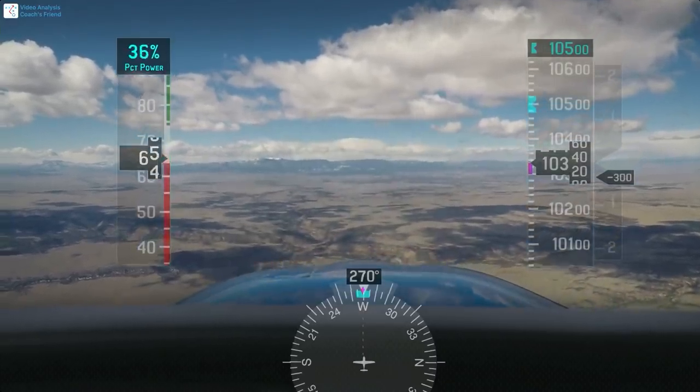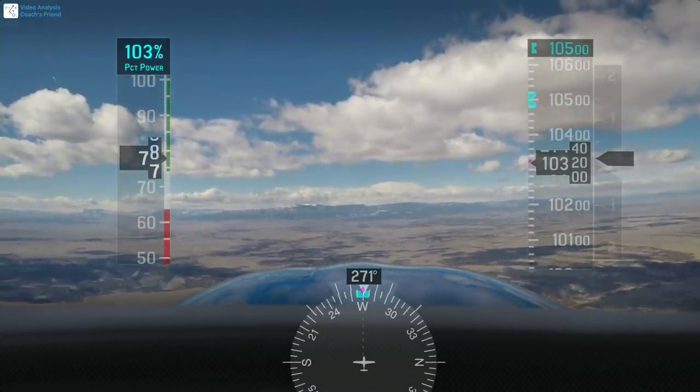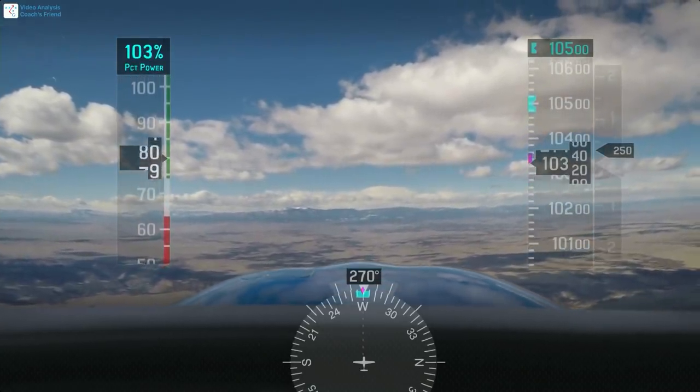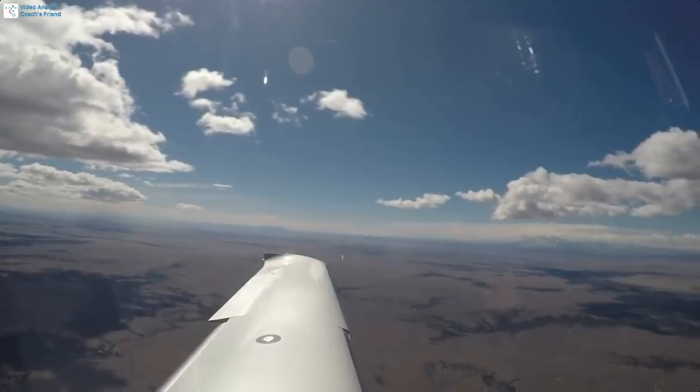I'm gonna bring the power up. You can see it coming in. I'm releasing a little bit of back pressure. I don't dump the nose forward. And if you look, we're at 10,320 feet. So we lost maybe 20 feet on that recovery.